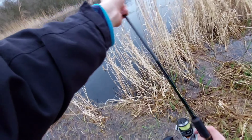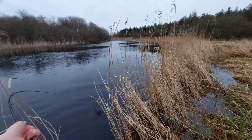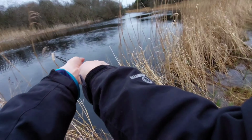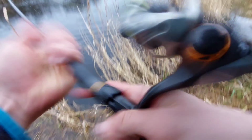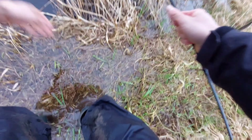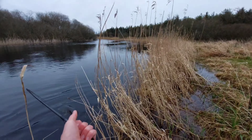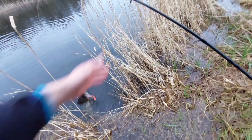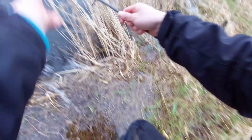This is where the heavy rods come in handy, because I can't bully him against the current like a heavy rod. I think he's too big to bring in the way I want him to. I have to get him. Oh, come on. I'm in a tangle. Off. Easy, Tim. Easy. Come on, boy. Turn your head, turn your head. No! Just gentle, gentle, gentle.